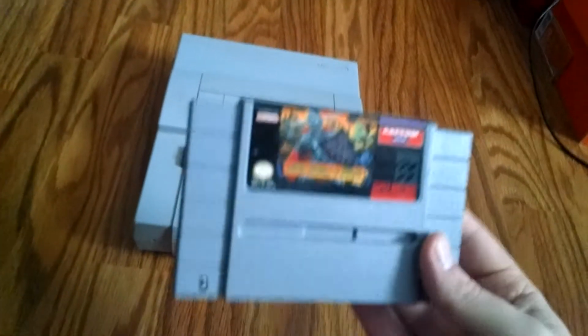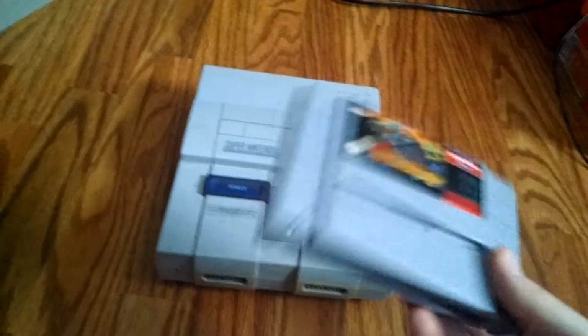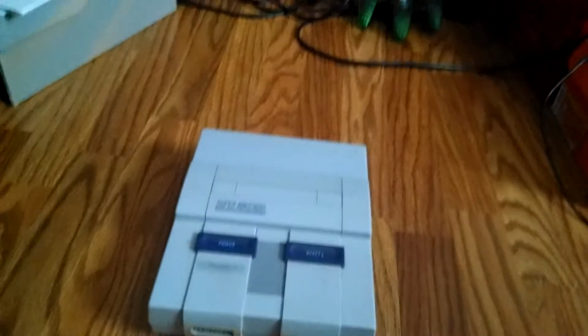I wanted to show this real quick, and look how nice this cartridge is. It looks like no one has even used it, but that box over there looks like somebody, I don't know, they fed it to their cat.